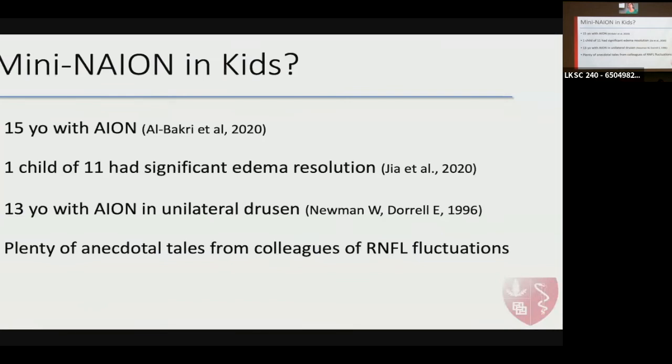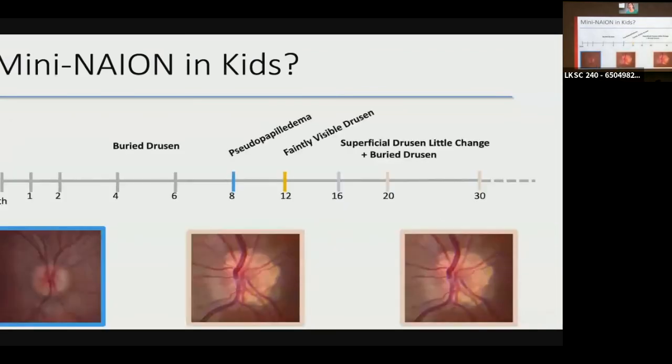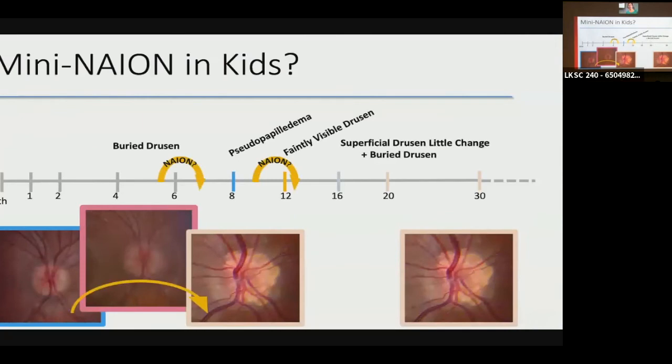And these are the studies that we've seen: a 15-year-old in 2020, a child with 11 different times of edema resolution. Yes, maybe this is automatic segmentation error. Maybe this is the problem. But I don't feel that way, given that we follow these fundus photos and they clearly look different over time. So what do we do with this? Is this what's happening? Are these mini NIONs that are happening each time we see this pseudopapilledema? Is this actually movement of drusen? Is this actually loss of axonal thickness? What is going on here and what is the trajectory?